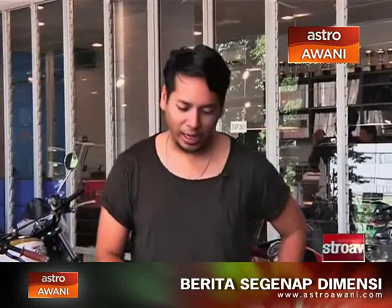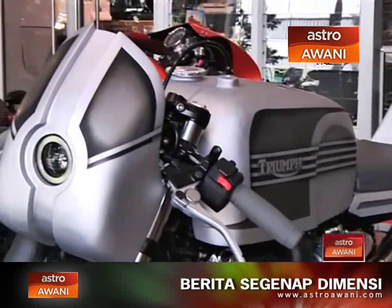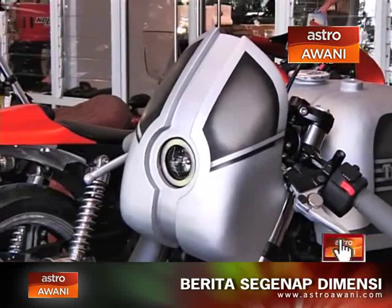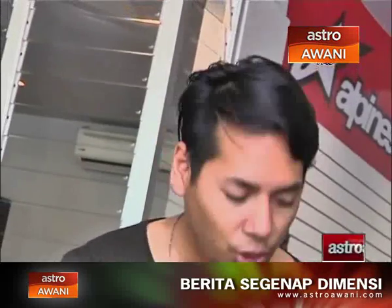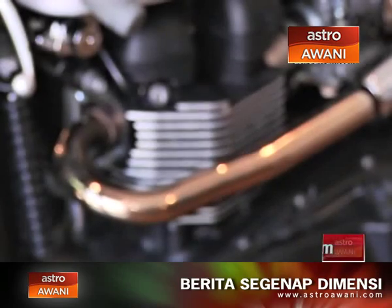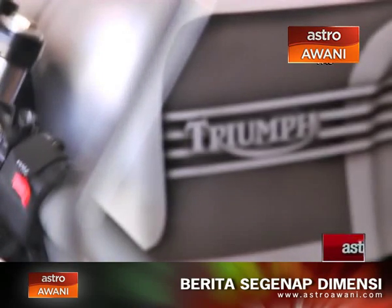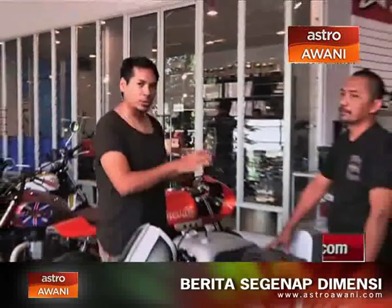Okay, so if you don't know your bikes, and you have a look at this bike, you'll be thinking, hold on a second, what bike is this? You won't really immediately recognize that this is in fact a Triumph, unless you look at the engine architecture, then you'll be like, hold on a second, I've seen this somewhere before. You know that this is a work of art, and it's a deserved winner of this year's Invitational Bike Build-Off. So here's the man who has put it all together, Abang Omar.